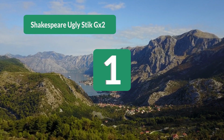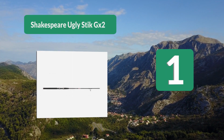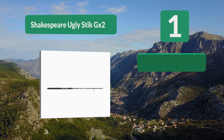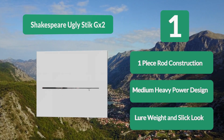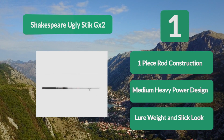Number 1. Shakespeare Ugly Stik GX2 fishing rod. If you are dealing with fish like bass and trout, you will be well served by this fantastic fishing rod. Additionally, the Shakespeare Ugly Stik GX2 spinning rod comes with an ultra-sleek look to it, and will help you successfully fish in a wide variety of terrains. One-piece rod construction. Medium heavy power design. Low weight and slick look.